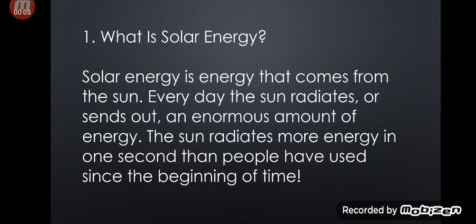Today our project is about solar energy. What is solar energy? Solar energy is energy that comes from the sun. Every day the sun radiates, or sends out, an enormous amount of energy. The sun radiates more energy in 1 second than people have used since the beginning of time.